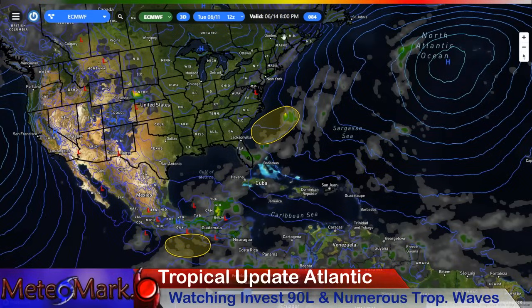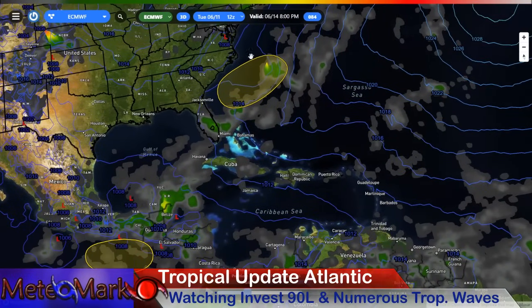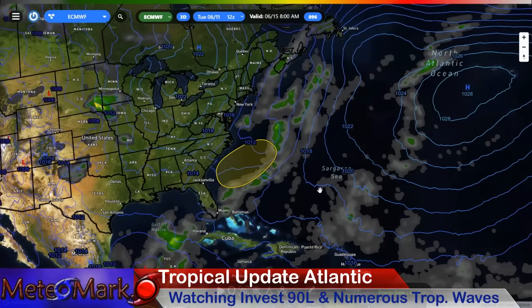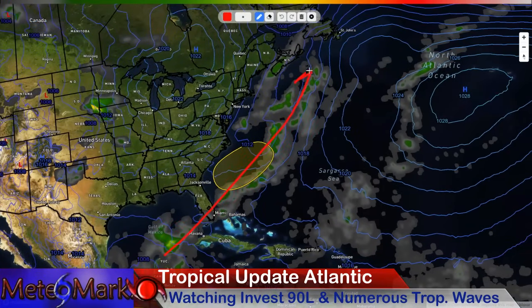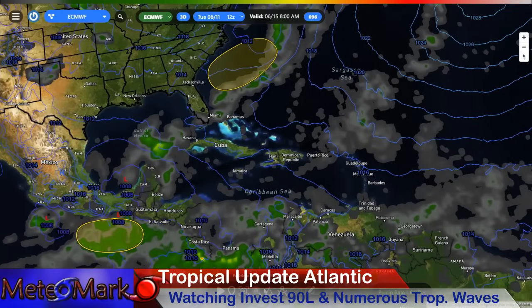Now, as we continue in time towards the 14th, your TGIF, it looks like this system hasn't moved much. You can see the moisture is all strung out and elongated here off the U.S. East Coast. You can see it kind of makes some headway here, though. So if it's going to develop, it would be later this week into the weekend, into potentially early next week. So that's something we'll have to keep close watch on. However, there are systems behind this one.